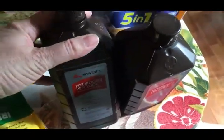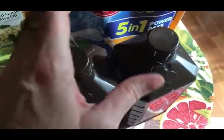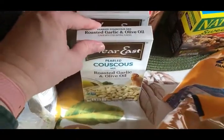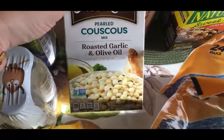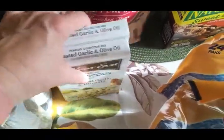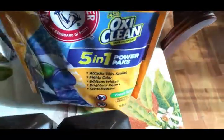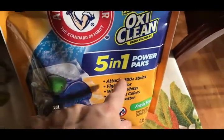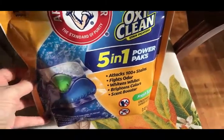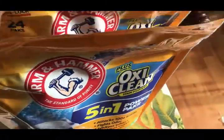Two bottles of hydrogen peroxide. I use this in the water when I clean my produce. Got two boxes of this pearled couscous. I got two boxes of this last time, and so I got two boxes again this time. I got two bags of these Arm & Hammer. These are actually laundry pods. Never used this kind before, but I thought I'd give those a try.